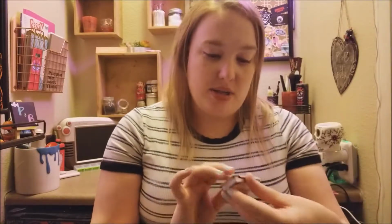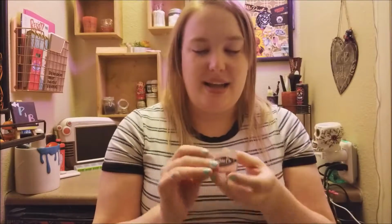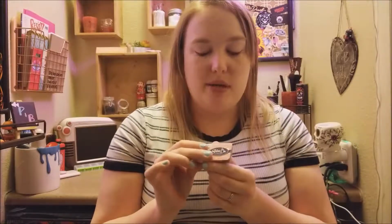I have nothing on my lips right now. I actually just took off some matte lipstick, so my lips are a little bit dried out. So I kind of want to test this out and see exactly how good this lip balm is going to be. Oh, smells good.